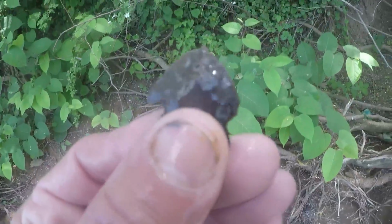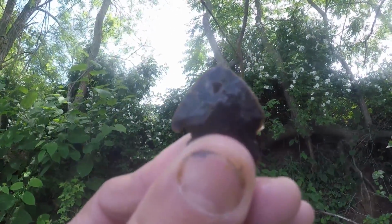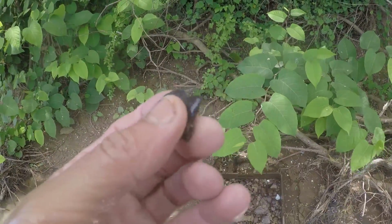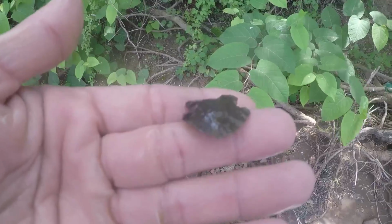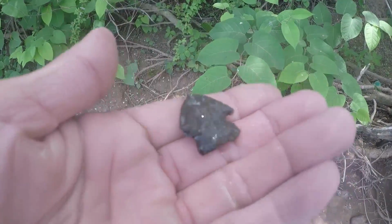It's sharpened off. Oh, and look at that little micro nick tip. Oh, it's got that little, oh, that's cool. Look at it. See it right there in the sky? All right. Minimal grinding, if any. But a well-made point, and that barb's just sharpened off. It's not broke.